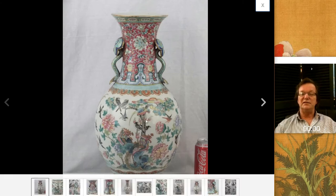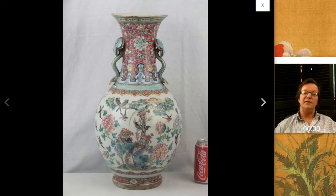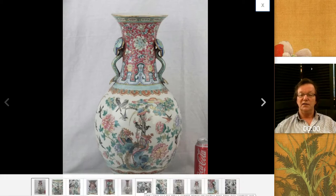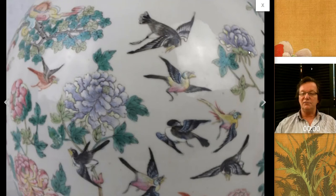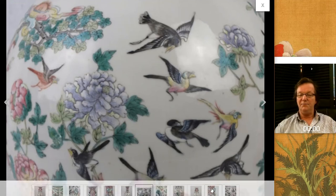Then there was this late 19th, early 20th century Famille Rose vase. Had these nice, rather unusual reticulated handles mounted on the neck. Instead of using chimeras or foo lions, they put a reticulated handle on there. And I love this nice blue, this violet blue they used. And the birds. Notice the birds. When you see these black birds on porcelain, you can generally look to the early 20th century for the period of making. It was a very popular theme back then.